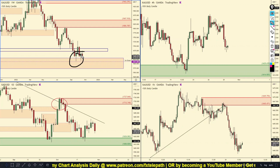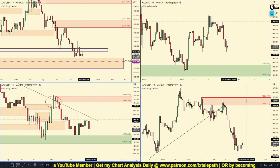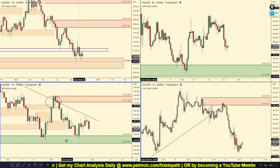In my opinion, I think that we could see the end of gold's bear run around this area. It does not mean we're going to see a rally up here from now, but I think we could definitely see something like this take place in gold based on it being in 3-month demand. Now, as far as trading this pair goes right now, I will not deny it, it is a little bit confusing in my opinion.